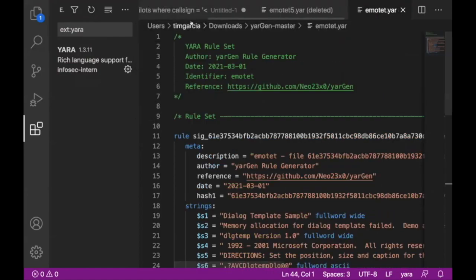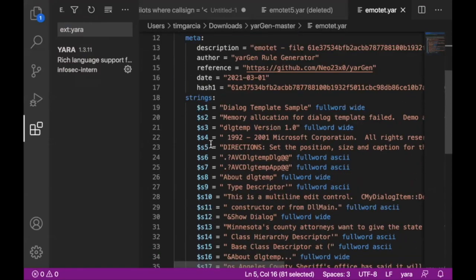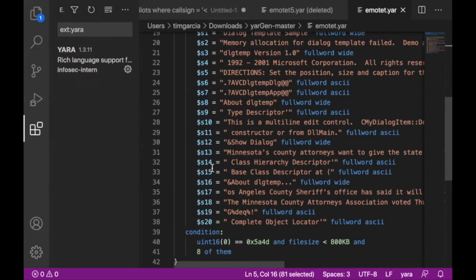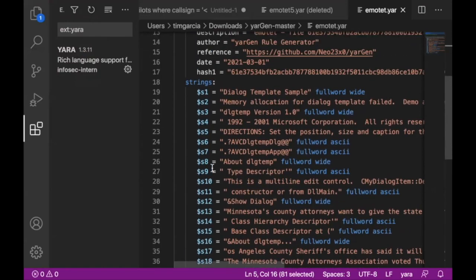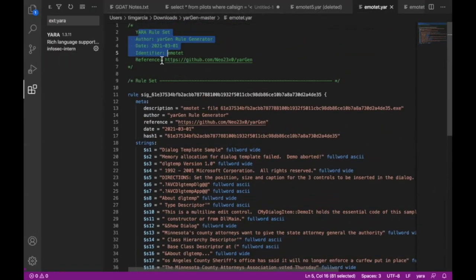So this is my YARA rule that was created, right? Here's my YARA rule set from yarGen, and you see by default it generates 20 strings. Now, not every one of these strings is going to be a valid string for me to use in my environment. It gives you here the reference, and I can specify my own reference if I want, my identifier. So all of this is just commented data.